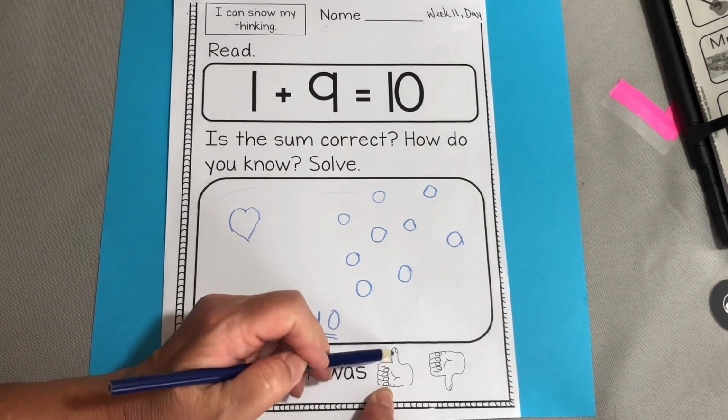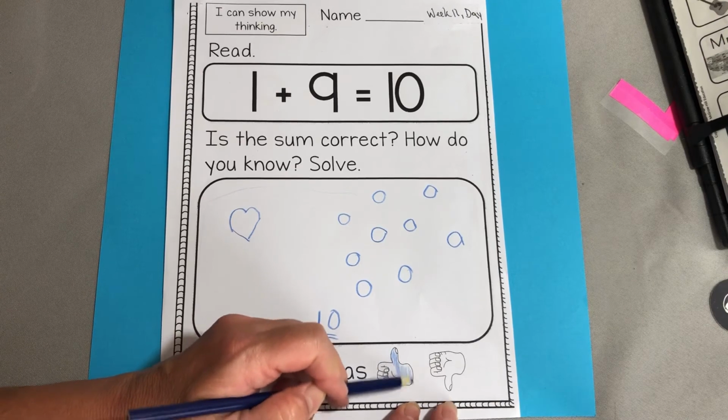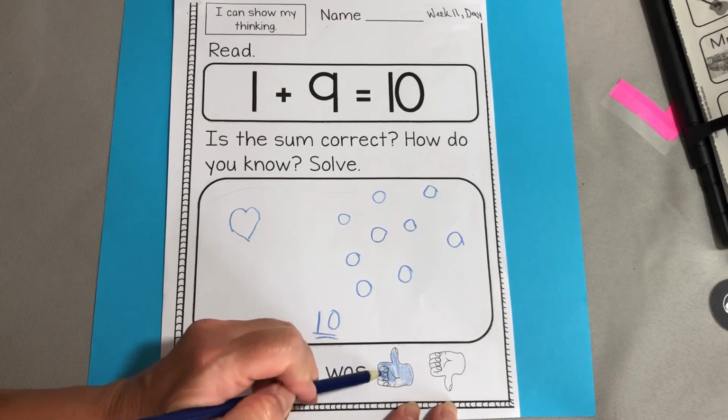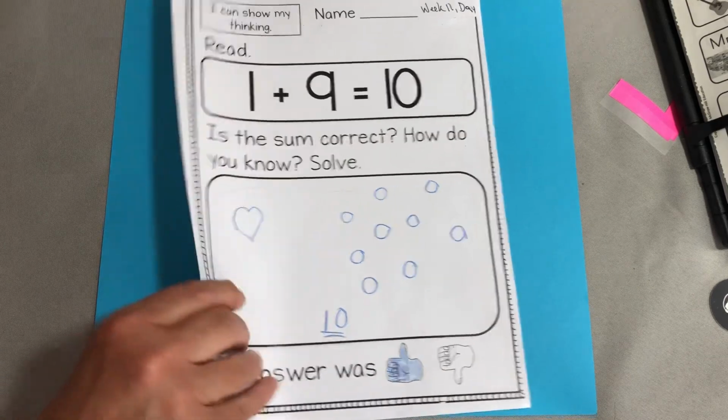Thumbs up. I think I'll color a little blue hand today just because I have this color in my hand at the moment. But you can change colors and color. Thumbs up. They gave us the right answer. 10 was correct. And we proved it with our drawing. Good for us. We did a good job.